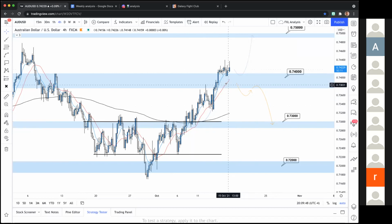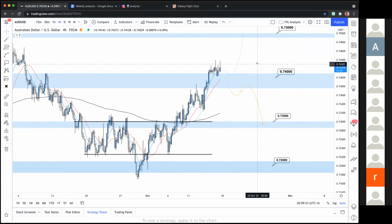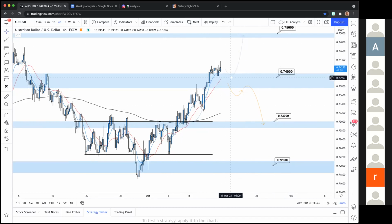We are just above 0.74. Now we're moving sideways, so it is reacting to some degree. But will it continue? Based on this trend and the strength of it, it's very likely that it will continue. So we're just looking for a little more consolidation, maybe something a little more clear, some nice bullish setups that you could then enter on and target higher.